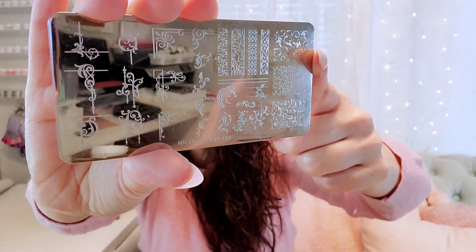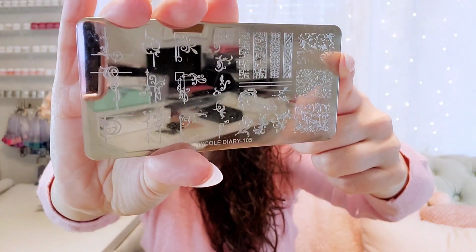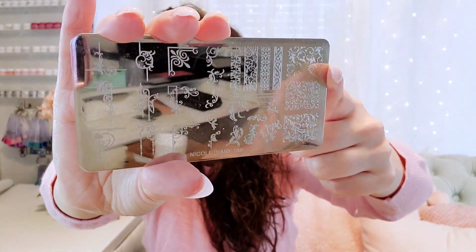Look at my desk, you guys. There's so much stuff that I need to do videos on. Look at the boxes. Yeah, okay.